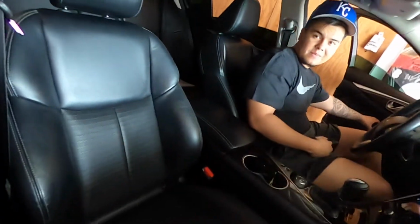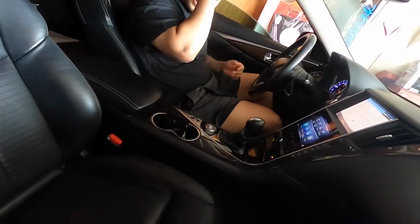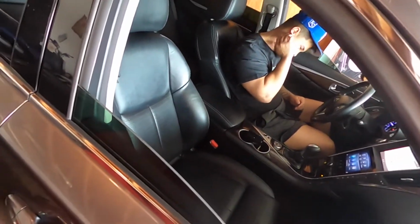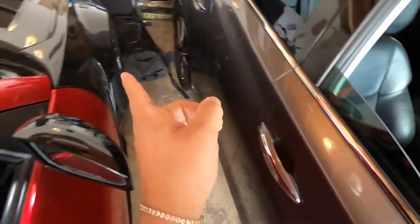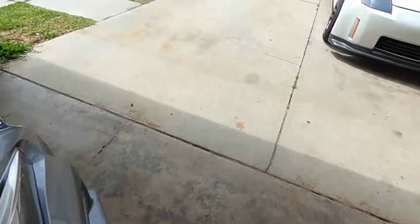My boy, what kind of financial mistake did you make? I'm known for making financial mistakes. Dude, give it like at least a year and this car is gonna be exactly like this one. Yeah, full carbon, wrapped, boosted. Dude, I already know it.